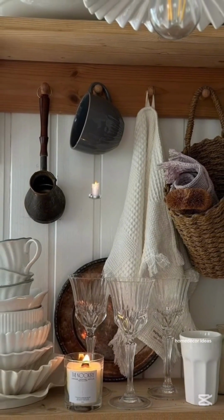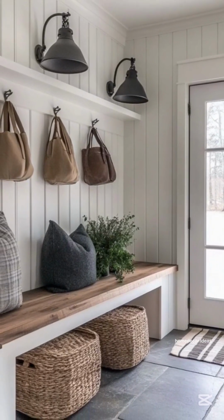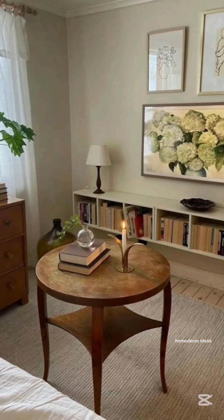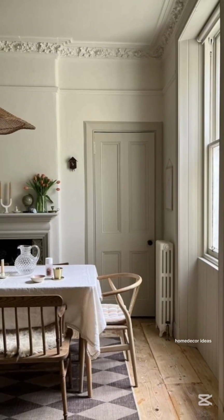One of the best parts of cottage decorating is giving old items new life. For example, turn an old ladder into a blanket rack. Repurpose mason jars into flower vases. Use vintage baskets for storage that doubles as decor.